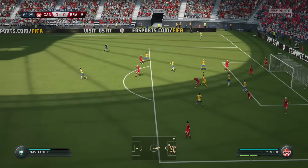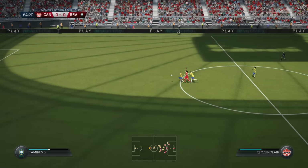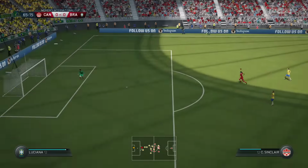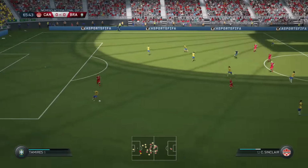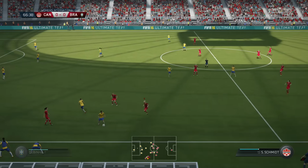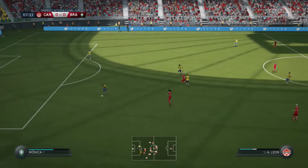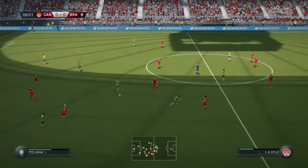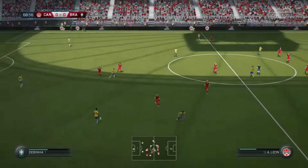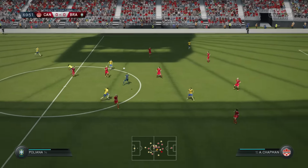Well, you can see what they were trying to do. Just a bit too much height on it. It's gone straight to the goalkeeper. It's Debinha. Monica. You see so often the impact of substitutes. We're going to see a substitution here. To Alves.